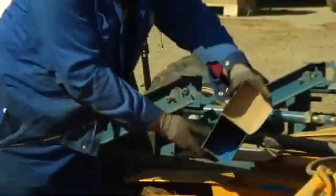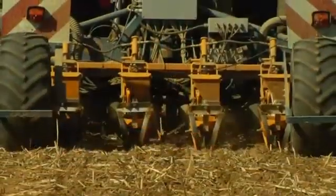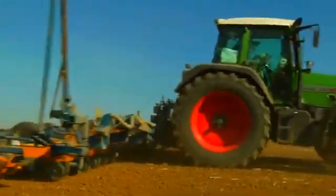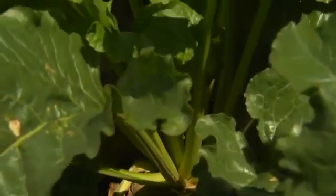A new cycle begins every spring. About 45,000 farmers sow beet seeds for the Südzucker group. The foundation for an excellent harvest starts with the seeds they select. Nowadays, beets that grow in Südzucker fields have a sugar content of about 18%.